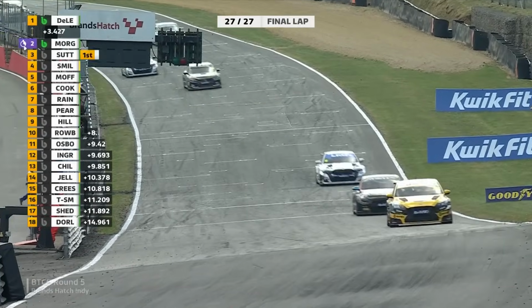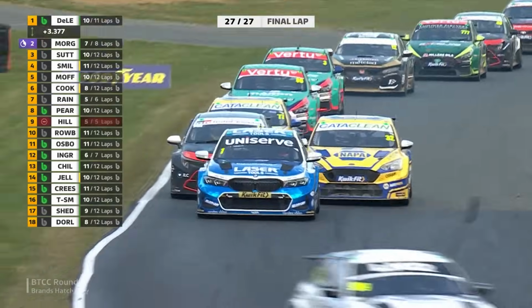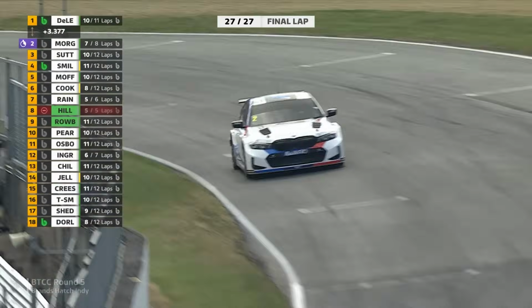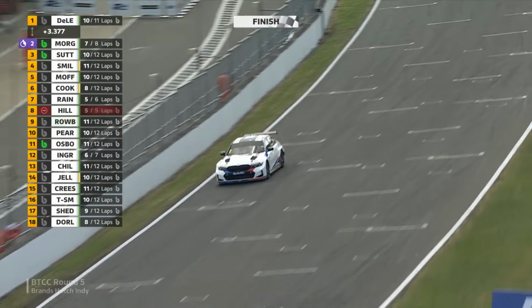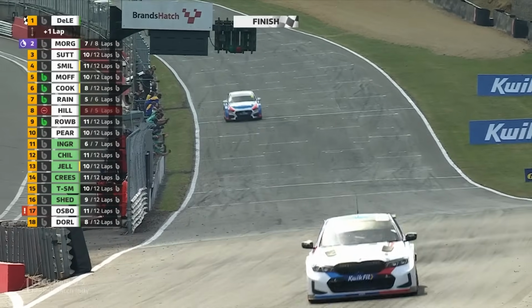Adam Morgan thinking about what might have been. He is second, and Ash Sutton is up into third then. So the Napa Racing UK Ford goes through, gets ahead of the Toyota, and Rowbottom will attack Hill. Daryl De Leon wins in the British Touring Car Championship for the first time. A maiden win for Daryl De Leon.